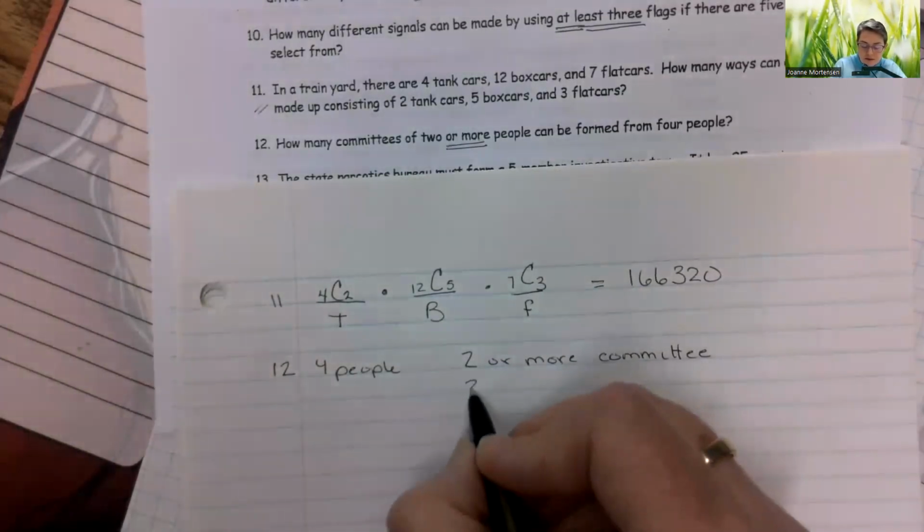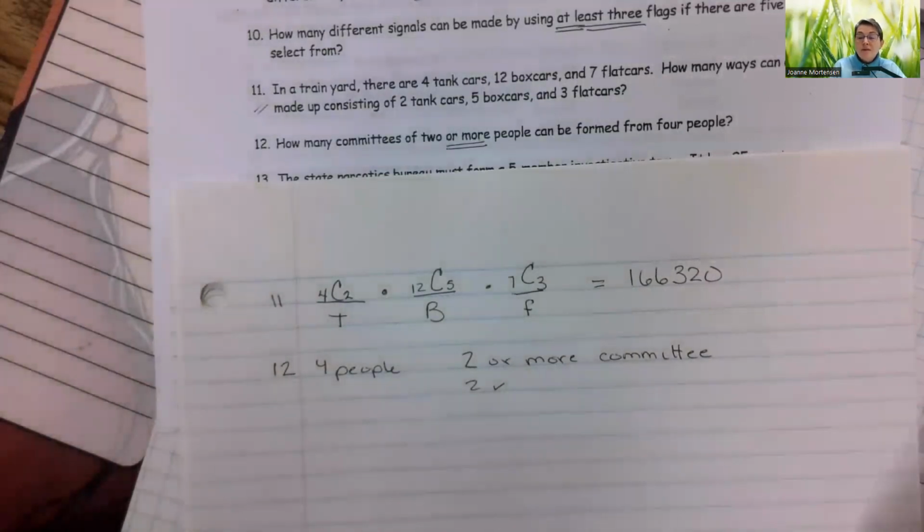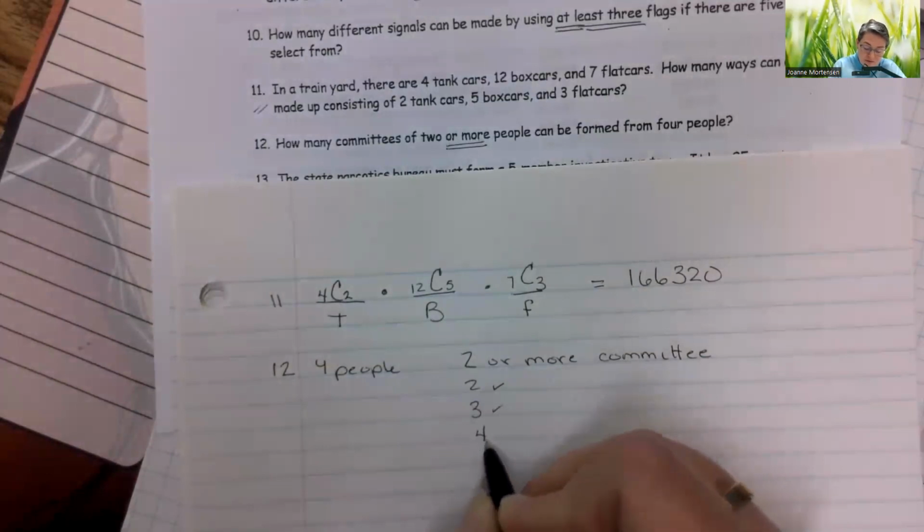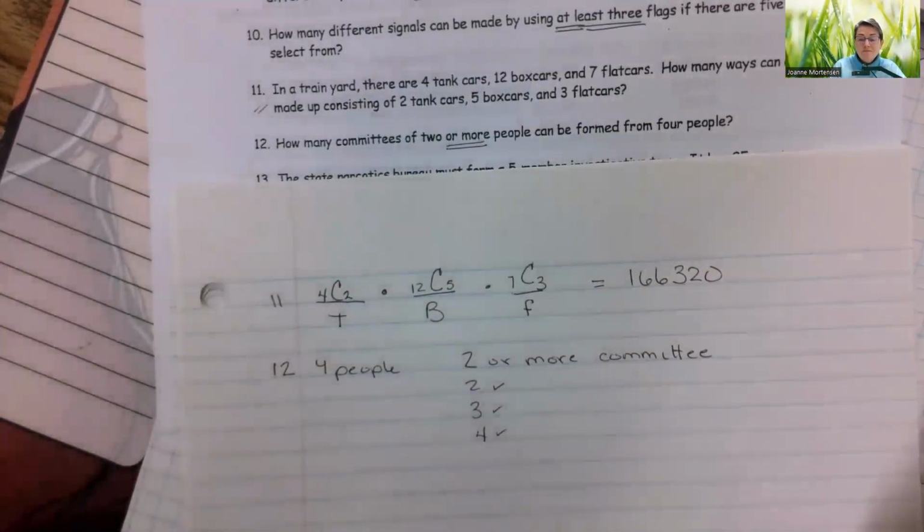So 2 is good. How about 3? Mm-hmm. 3 works. Or 4? 1? No. Right? So that's the part about the or more that gives me a hint that there's going to be cases. There could be more than one answer.